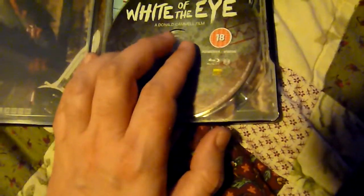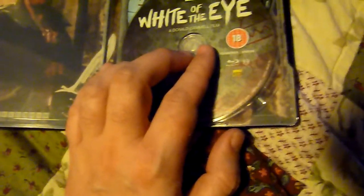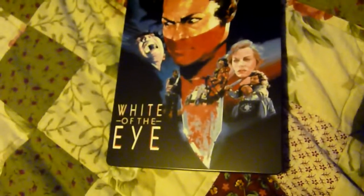Got any fingerprints on the discs now. One thing I do hate, fingerprints on discs. I do lend my Blu-rays out and I seem to always get them back with fingerprints on, which I end up having to wipe off, but at least Blu-ray discs aren't easily scratchable.